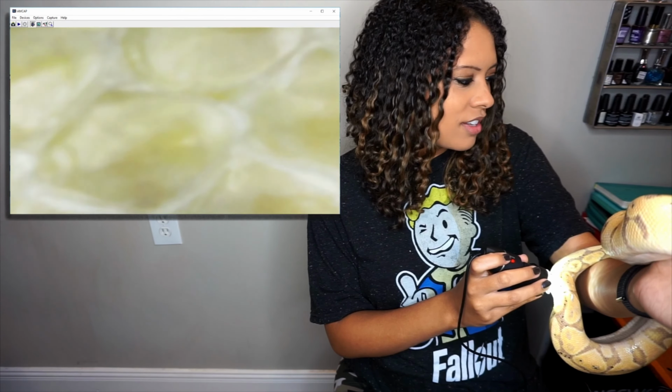Already you can see they're a lot more veiny. You can actually see her scales move around as she's breathing. Like you can see them separating and coming back together, which I think is really cool. Just more veins when you zoom in is really all you can see. But I'll let her go back to sleep now since she is locked onto me.